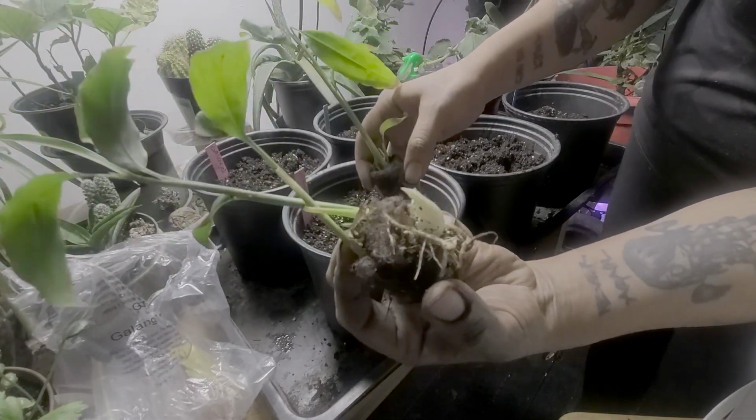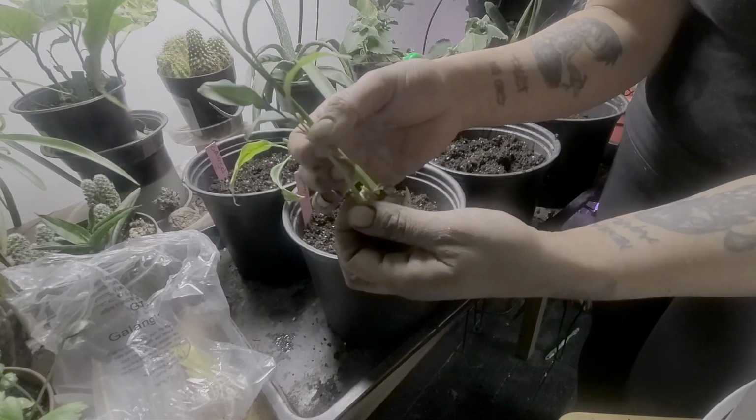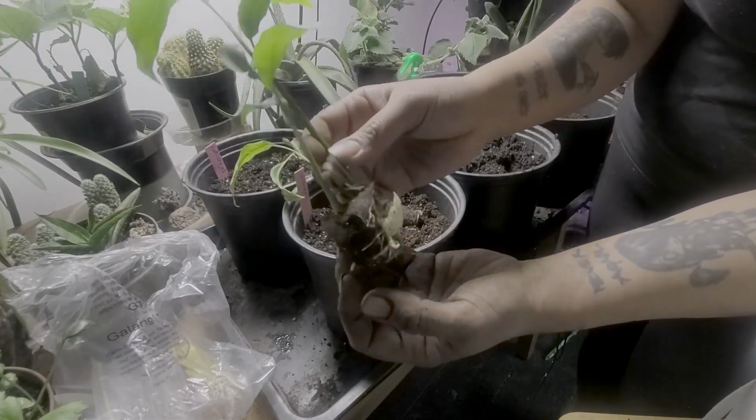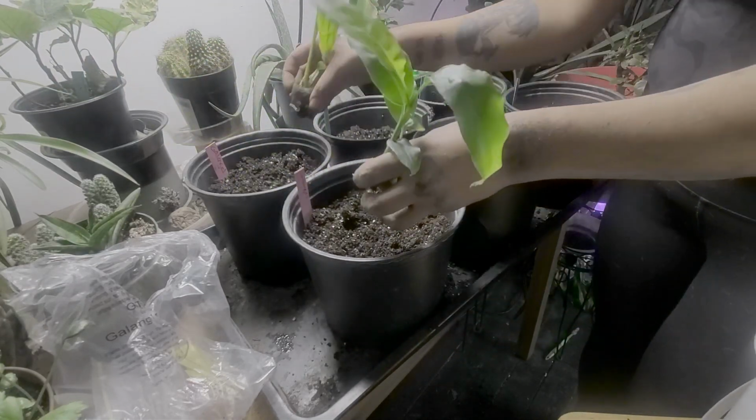It's very hard to find galangal just to use on its own. You'd have to find that in Asian grocery stores. And on top of that, most likely it's probably going to be frozen because if they don't grow it, then they have to import it.